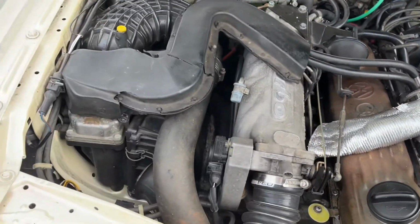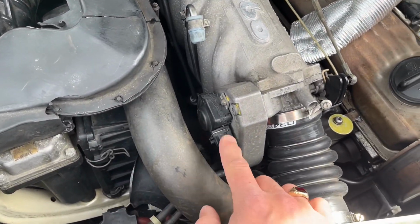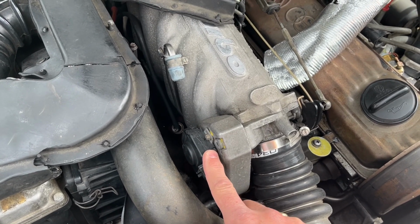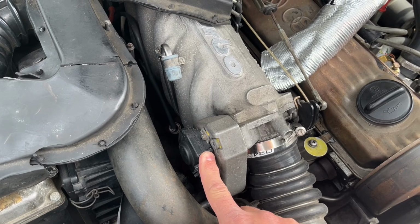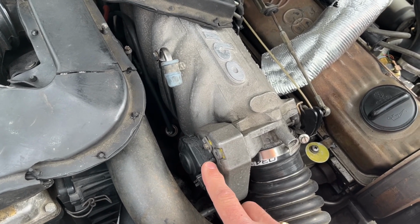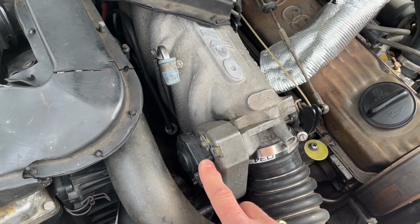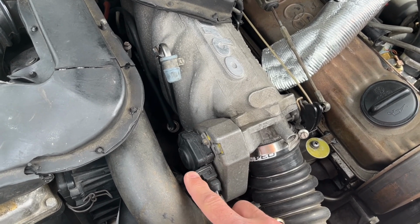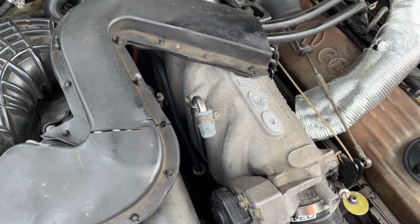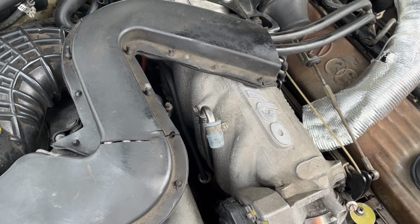What else have I had to do? So the throttle switch on this was bad. The computer only starts adding boost when you get to like 60-75% throttle, something like that. And that load switch was bad. It actually, the vane inside was broken. I had to solder some wires across the support.